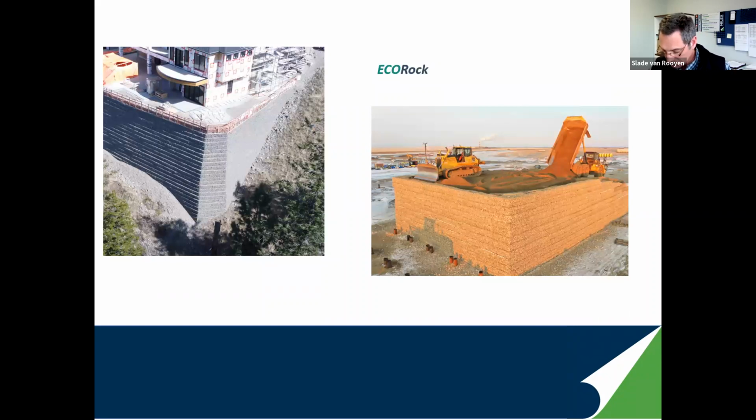EcoRock is the product where we use a galvanized wire face, and then we place a rock in the front, 30 to 60 centimeters, in the front foot to 2 feet of rock. And what is really interesting is you can see from these two exactly that you can go pretty high. You can create a very robust support structure. On the right, we have this ramp, which is going to become a loading ramp for heavy equipment on a mine.